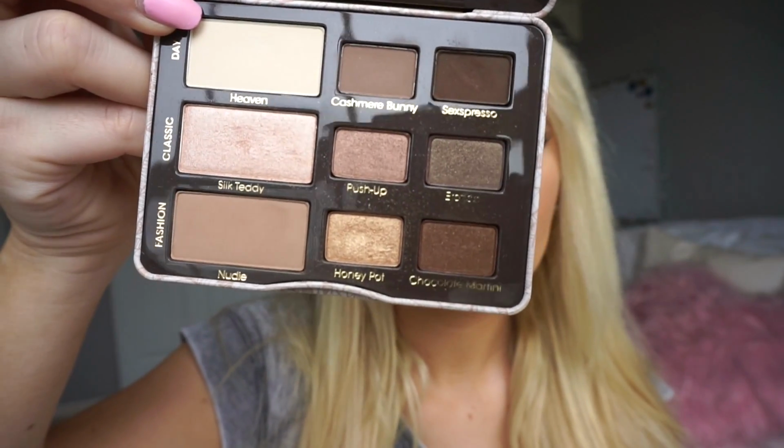So this is the Too Faced Natural Eyes eyeshadow palette, and this is the neutral eyeshadow palette. Fun fact about me, this is one of the first eyeshadow palettes I ever picked up, and honestly, this is a really, really good eyeshadow palette. I definitely recommend this to beginners. If you look at this and you're like, I love those colors, I would definitely pick it up. Every shade has really good quality.